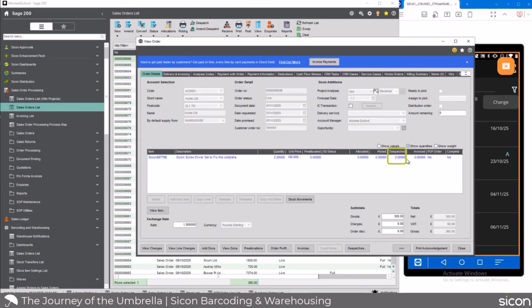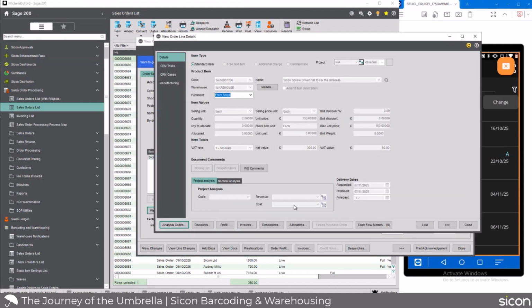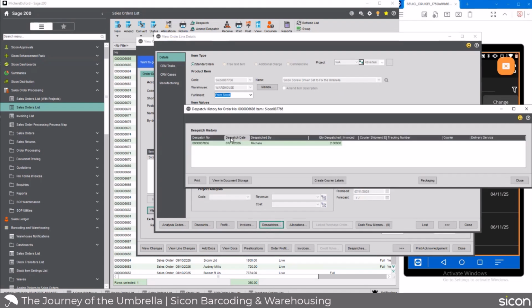There you can see it has indeed been fully dispatched. If we go in and actually view the item, you'll also notice that we have the ability for us to be able to see one or multiple dispatches and who did it. So everything is time and date stamped effectively with that activity and the user that did it. This is where you'd be able to see that courier shipment ID, tracking number, the courier and the service. You'd also be able to look at the courier labels or create the courier label from here. But that tells me it was Michelle that did that.